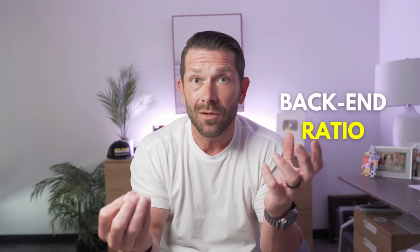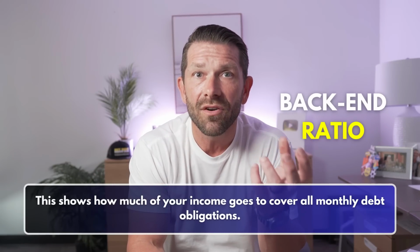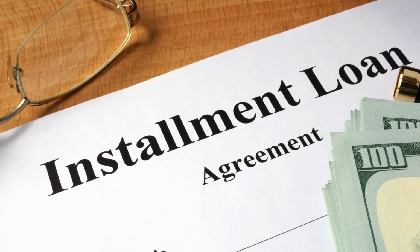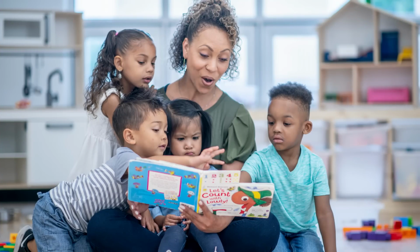Our back-end ratio is all of those housing expenses we just mentioned, plus whatever debts show up on your credit report. These are things like your car payments, your credit card, things like installment loans. If you go out to apply for furniture, anytime you apply for credit, if you will, that stuff typically reports on your credit report. Those are the debts that we're taking into consideration, anything that shows up on your credit report. Now, we're not taking into consideration how much you spend on groceries, how much you spend on daycare, how much you spend going out to dinner per month. None of that is factored in.